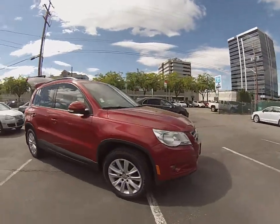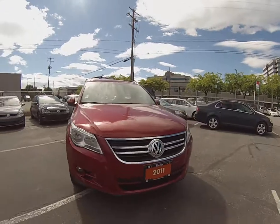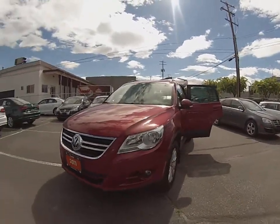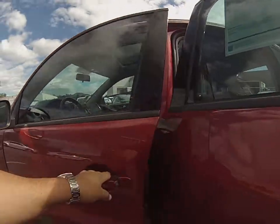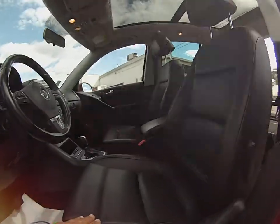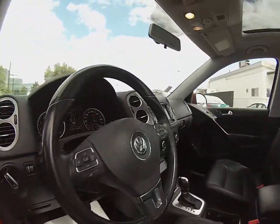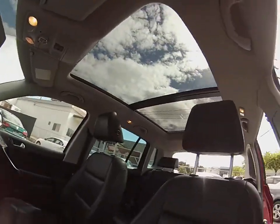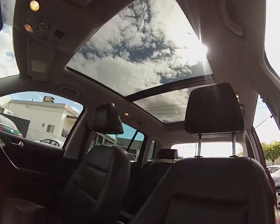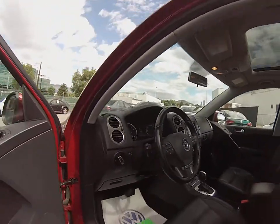So of course, front fog lights come standard in this beautiful vehicle. It is a Volkswagen Tiguan Comfortline, meaning you have the panoramic sunroof, the leatherette seating, your power seats. You also have your touchscreen, your Bluetooth capabilities. There's your big panoramic sunroof. It even comes with a screen.